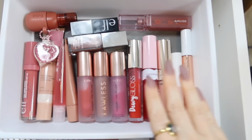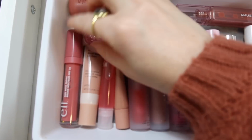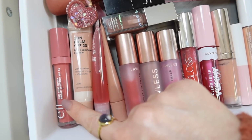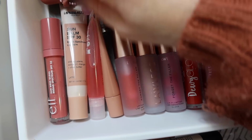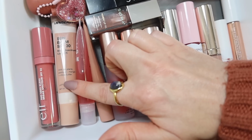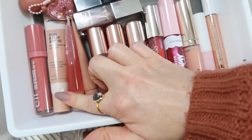Then here I have my absolute favorite category, which is lip gloss. I have some SPF lip glosses over here. I have the e.l.f. Sun Boss Gloss in the shade Blush Much. This is my favorite SPF lip product, but I also really like this In Beauty Project Sun Balm SPF 30 in the shade Latte. It's a bit of a thicker gloss, a little bit more pigmented than the e.l.f., but really nice and nourishing on the lips.